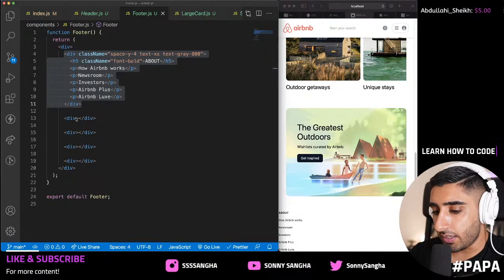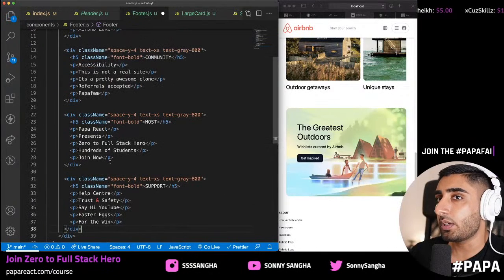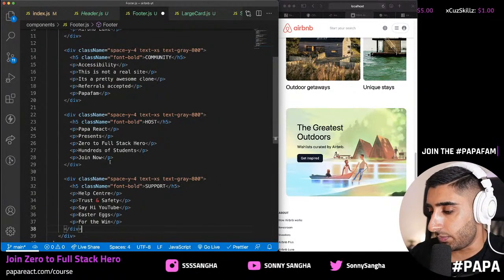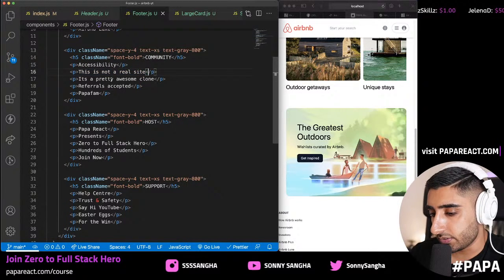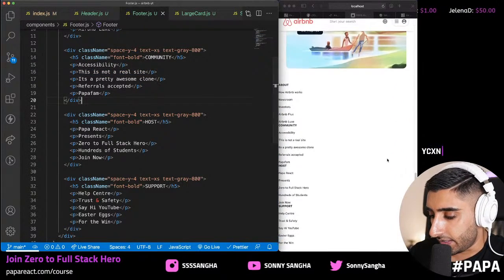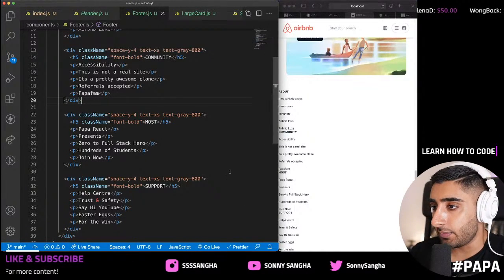So these ones right here, I'm going to replace with the contents like so. So obviously at that point you could pause, just copy out if you want, and then you can go ahead and do it. And I've just added a few Easter eggs in there. This is not a real site. It's a pretty awesome clone, right? And then we can go ahead and see. Now it stacks up by default. It's a block, right? It's block elements.